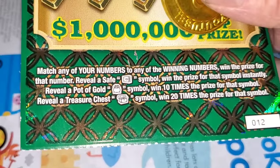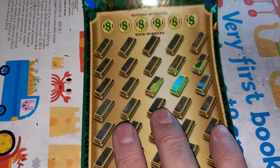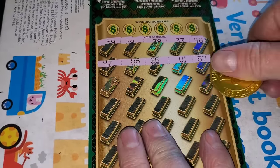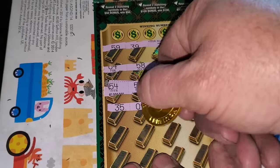All right. Safe to win. Pot of gold for 10x. Treasure chest for 20x. And that'd be a $500 winner. I'd be happy with that. Be real happy with 54.